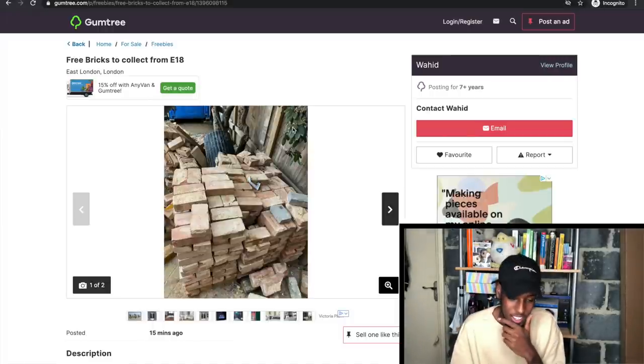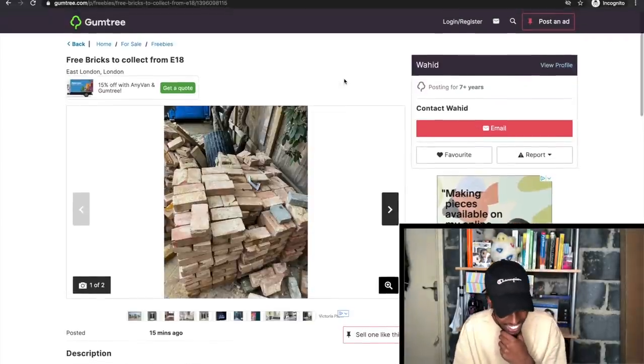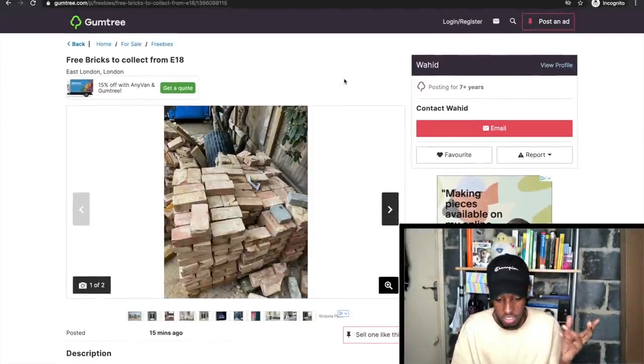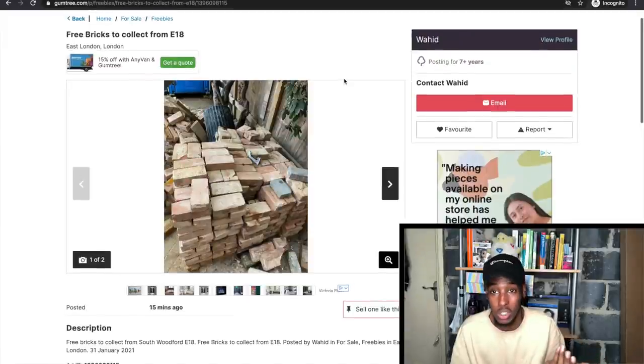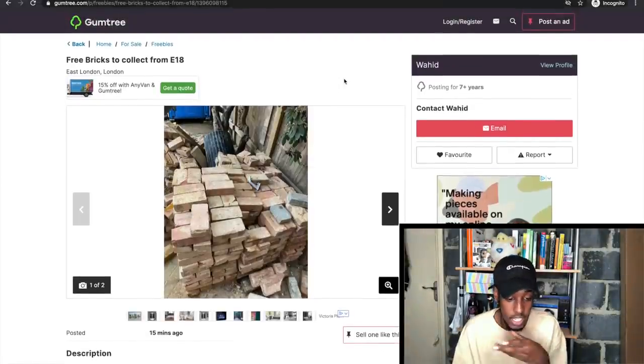This one is a funny one. Free bricks. I don't know if anyone is interested in free bricks, you get what I'm saying? You can resell bricks as well. I don't know, park construction, maybe if you're doing your garden or something like that. Free bricks.